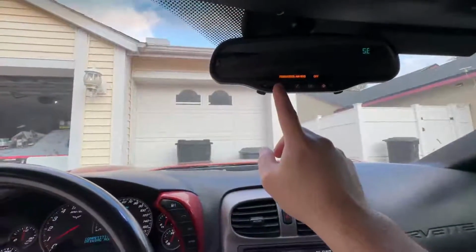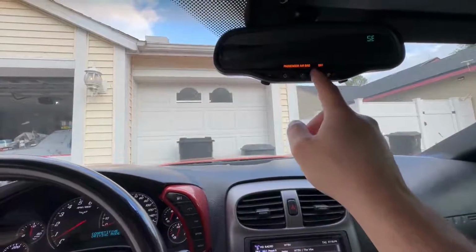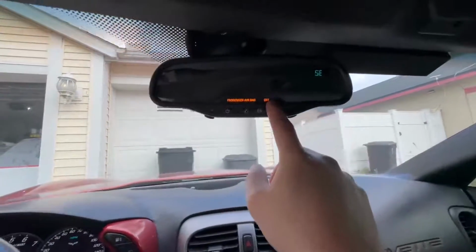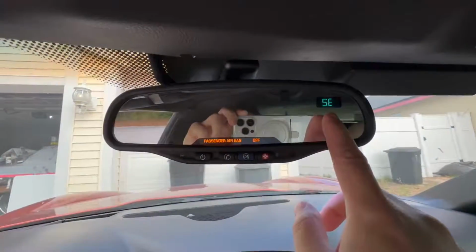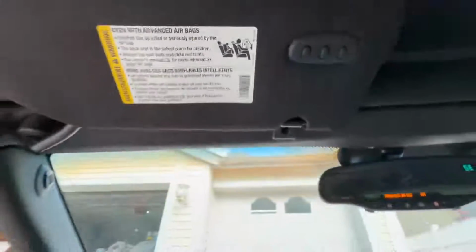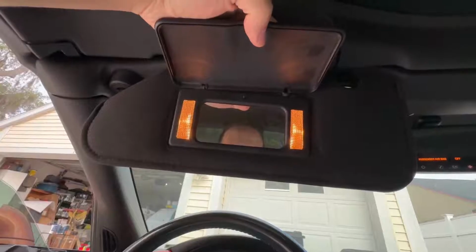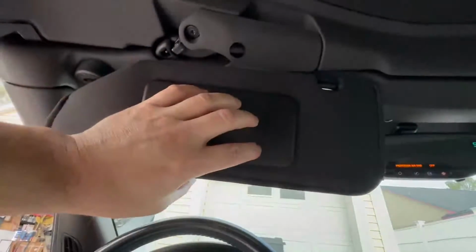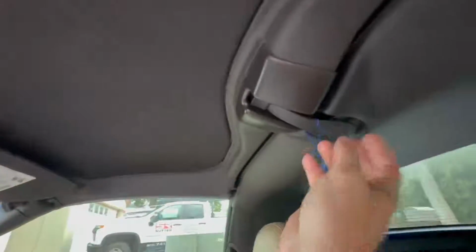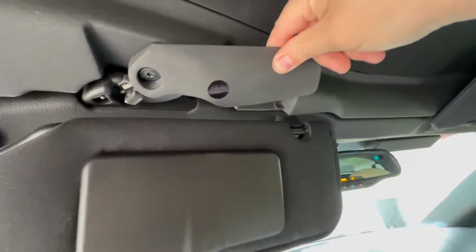Our rear view mirror has your lights that you can turn on and off, and then your basic OnStar features. And it also shows you your passenger airbag that's off if there's nobody in the seat, and your compass. We have our garage home link system, and then of course your mirrors with your little lights for vanity. That moves us into our top option to open. You would pull this down to release, and then both of these slide back towards you. To put it back on, you'll do the same thing.